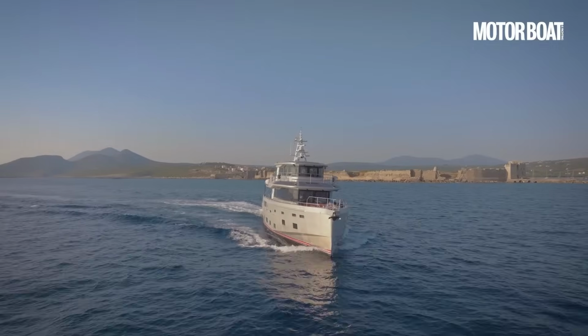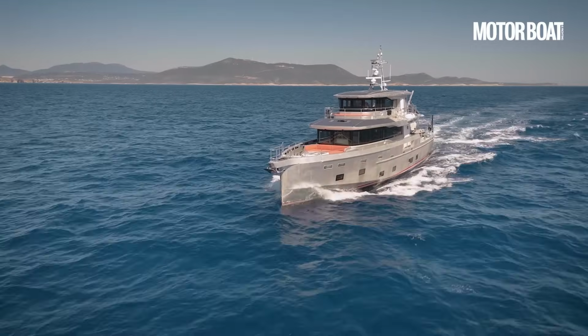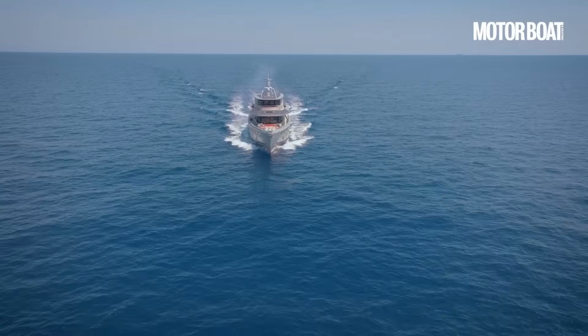Obviously, it makes a bit of a difference once you extrapolate it in terms of the range, but even so, at 6 knots, you've got a range of 8,400 miles with 20% in reserve. At 1000 RPM, you've got 6,000 nautical miles with 20% in reserve. And at 1200 RPM and 10 knots, you've got around about 4,000 nautical miles with 20% in reserve.